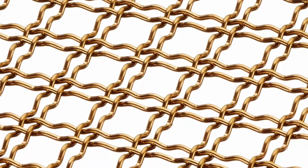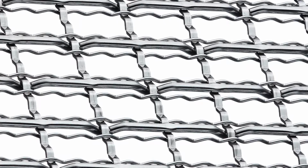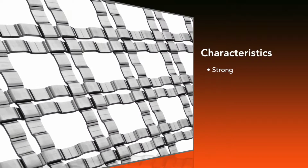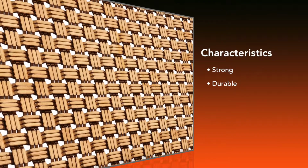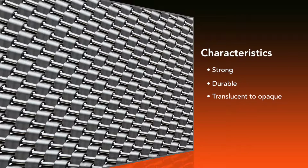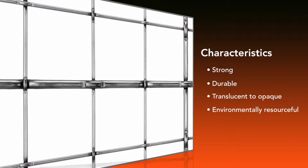Woven wire mesh's use in architectural applications continues to soar to new heights, owing to the material's many unique physical characteristics, including its impressive strength-to-weight ratio, remarkable durability, wide-ranging levels of translucency, environmental resourcefulness in material composition, and of course, its captivating metallic aesthetic, presented in nearly limitless patterns and textures.